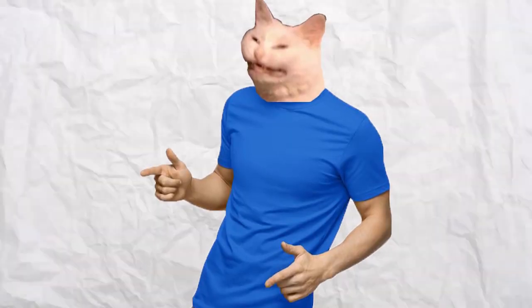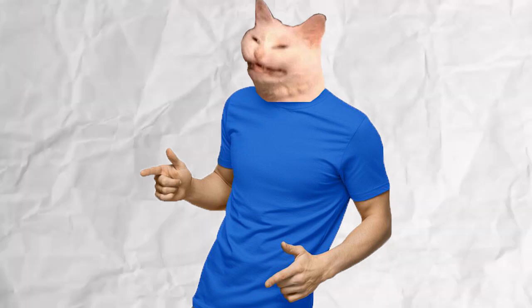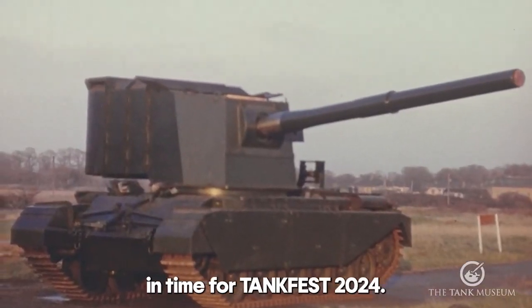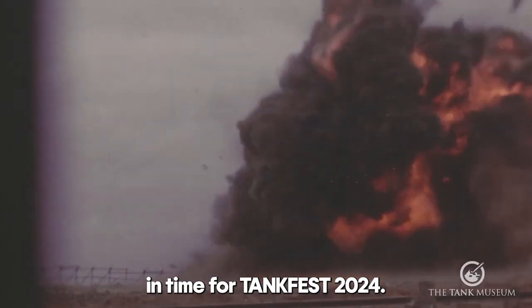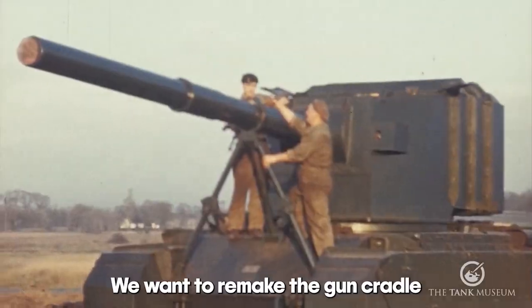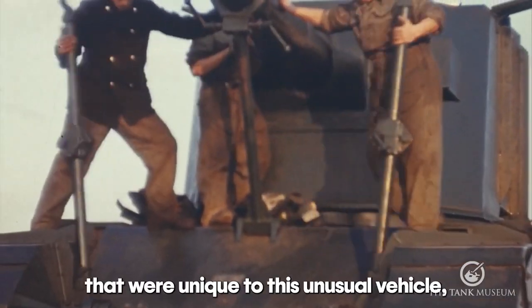However, there's even better news for people that really love big guns. In 2023, the Tank Museum announced that they were going to restore the FV4005. They were asking for £20,000 in donations from the public, which they reached in less than 24 hours. And they're planning on showing it off at Tankfest 2024.